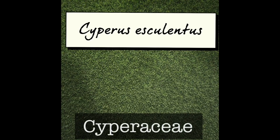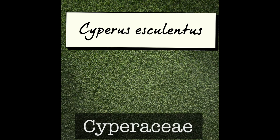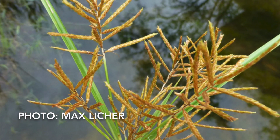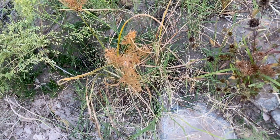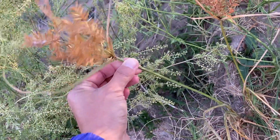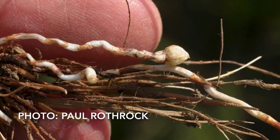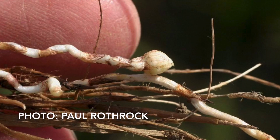Cyperus esculentus is in the Cyperaceae family, or the sedge family, and its common name is yellow nutsedge. Cyperus comes from the Greek word that means sedge, and esculentus means edible. Yellow nutsedge is a widely distributed species found in moist soils and along rivers and streams. It is a robust plant, a perennial with rhizomes, and it has a strong triangular stem, as do other sedge species. This species has slender rhizomes with tubers at their tips. These tubers are edible, and roots and portions of the stem have been chewed to treat coughs.